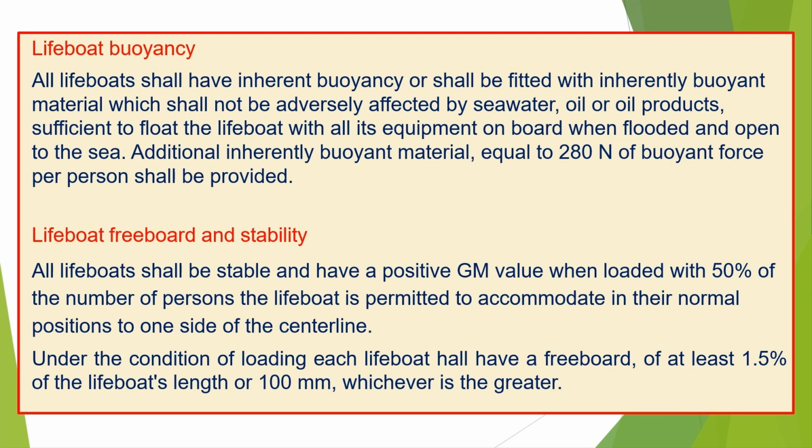Lifeboat buoyancy. All lifeboats shall have inherent buoyancy or shall be fitted with inherently buoyant material which shall not be adversely affected by seawater, oil or oil products, sufficient to float the lifeboat with all its equipment on board when flooded and open to the sea. Additional inherently buoyant material, equal to 280 N of buoyant force per person, shall be provided. Lifeboat freeboard and stability. All lifeboats shall be stable and have a positive GM value when loaded with 50% of the number of persons the lifeboat is permitted to accommodate in their normal positions to one side of the centerline. Under this condition of loading, each lifeboat hull shall have a freeboard of at least 1.5% of the lifeboat's length or 100 millimeters, whichever is the greater.